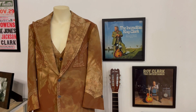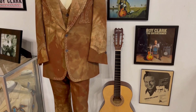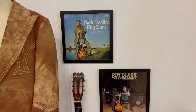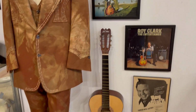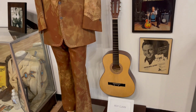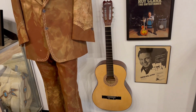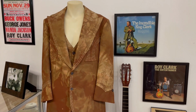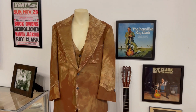Here on display, this is a suit that was worn by Roy Clark, and a guitar. And here are a few of Roy Clark's album covers. Now Roy Clark is another Virginia guy, born down in Meherrin, Virginia, which is probably about 45 minutes to an hour to the east of where we live. And this suit right here was worn on numerous personal appearances as well as a tour in Russia.